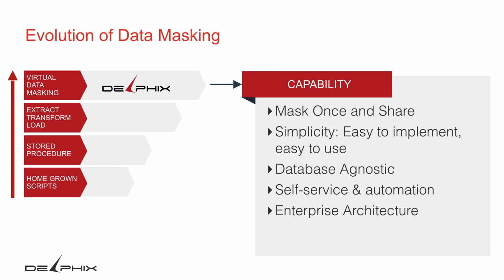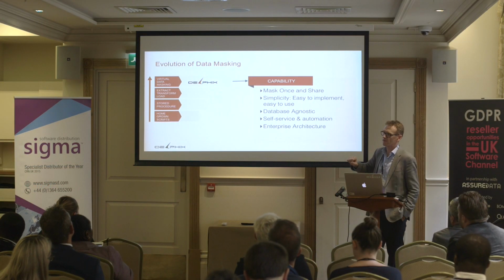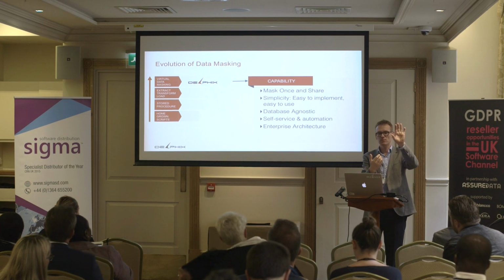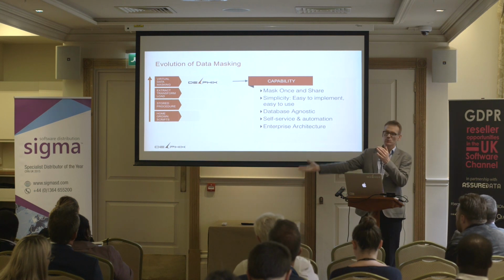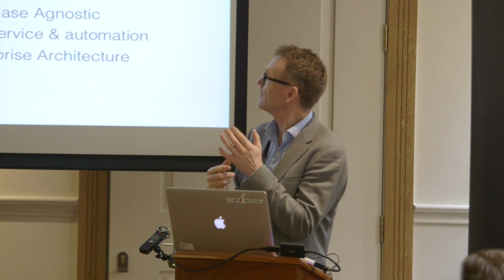It's quite an impressive masking solution as well. The masking solution was built by an organisation called Axis, and we acquired that company as a startup. They were building on the premise that we mask once and share the data. With the virtual database, you can imagine, I take production, I create a virtual database, I then mask that virtual database. I've got a new copy of that virtual database, and now I can clone from that clone. So I can create lots of virtual data, and deliver that masked data very, very quickly.